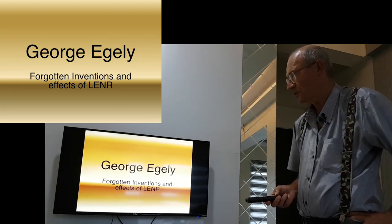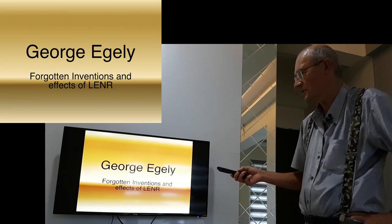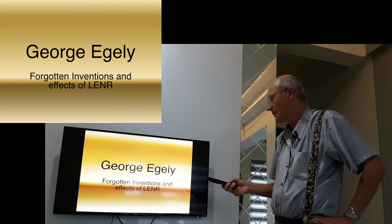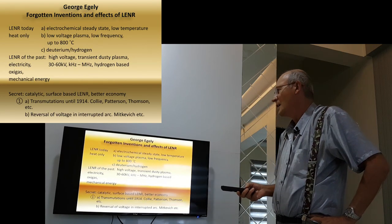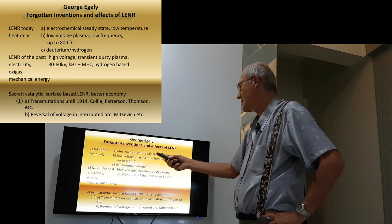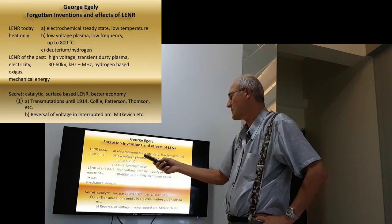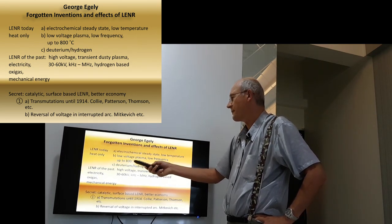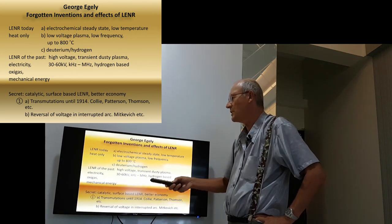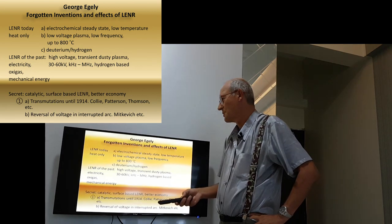All right, so we shall talk about the 100-odd years of forgotten inventions and effects of LENR, that is low energy nuclear reaction, which is for me called fusion, simply. Today, LENR, that is cold fusion, is usually a steady-state, low-temperature electrochemical process, or sometimes low-voltage plasma with low frequency, and it is steady-state, up to 800 C. This is maybe the Rossi type of solution. Usually deuterium or hydrogen is used.